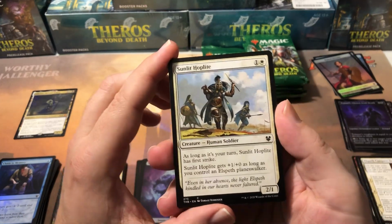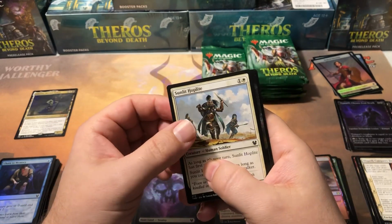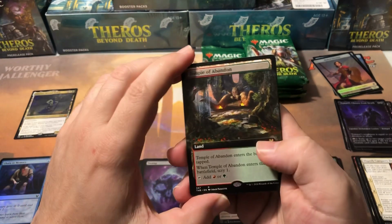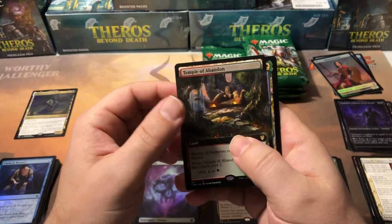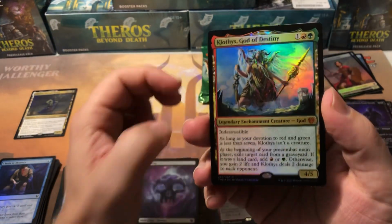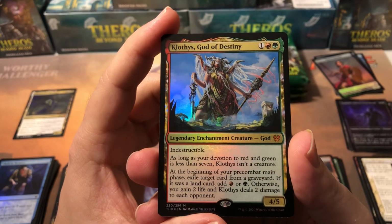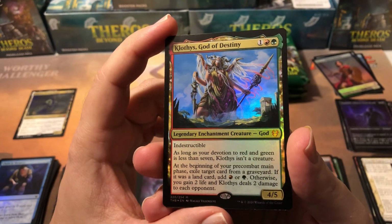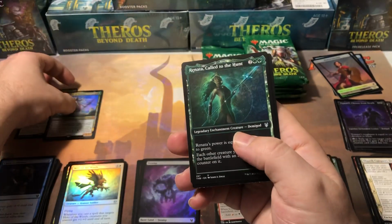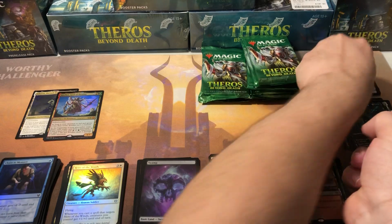Sunlit Hoplite, this is another one from the Planeswalker deck. Common, unfortunately. So pretty weak there. And a Temple, another Temple. These lands are terrible, but... Oh, there we go. A foil Klothys. Now that's picking it up a little bit. Foil Klothys, nice. This is one of the nicer cards in the set, so that's a pretty good pull, and it's a mythic. And then we got a Renata, and then a Daxos foil for our demigod slot there.